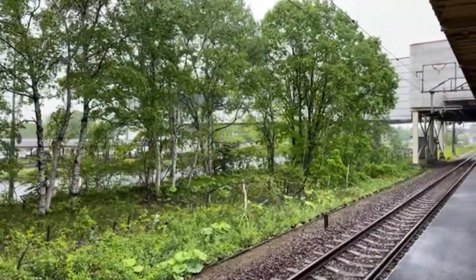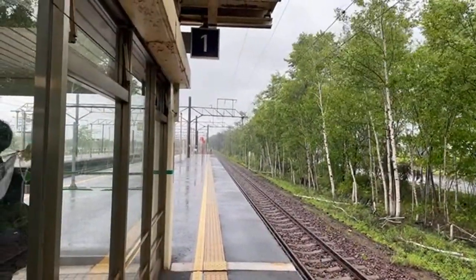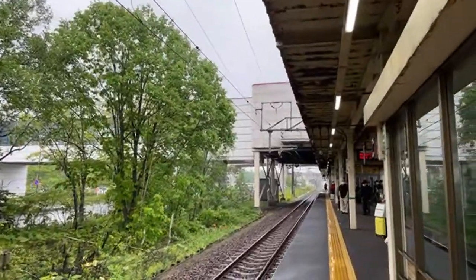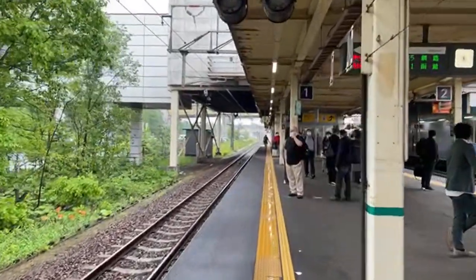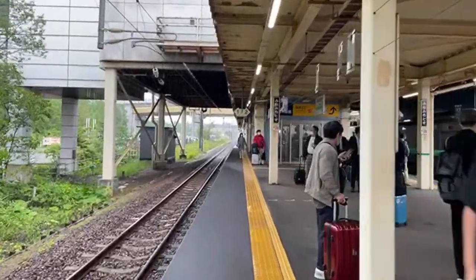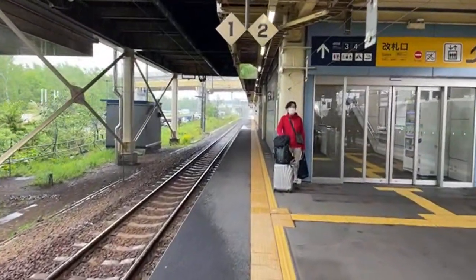We don't want to miss the train though. Narohoro! It's coming from this direction! That's why I did it in reverse. Okay, we gotta skedaddle. Run this way. I don't think it stops very long here.